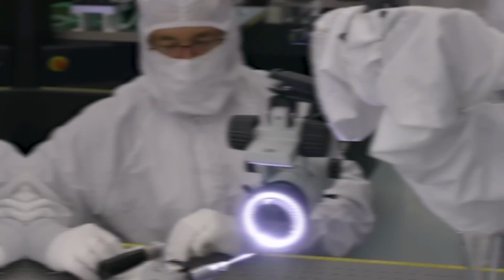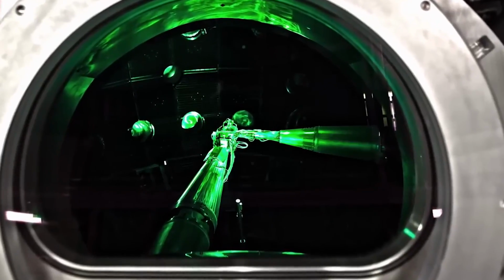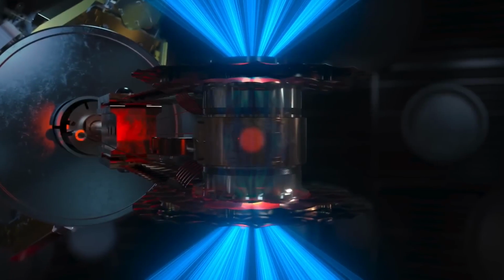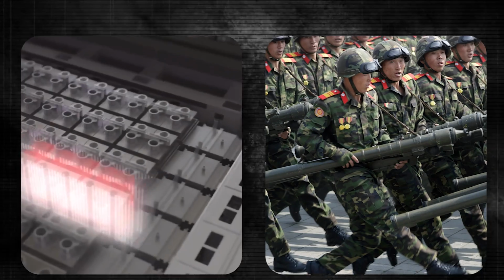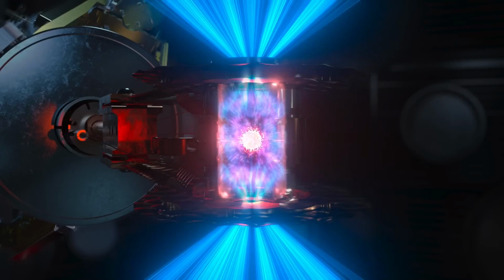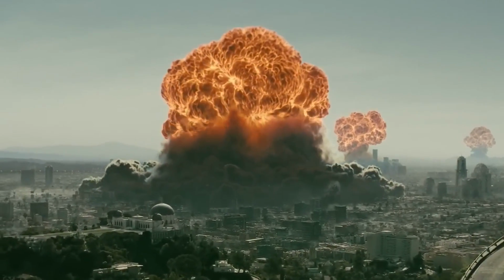The second approach, inertial confinement fusion, uses tiny fuel pellets made from deuterium and tritium. Lasers or beams of high energy crush the pellets, causing fusion. There is interest in this method because it could have military uses. The extreme pressure and heat produced in the process are similar to what happens in nuclear explosions.